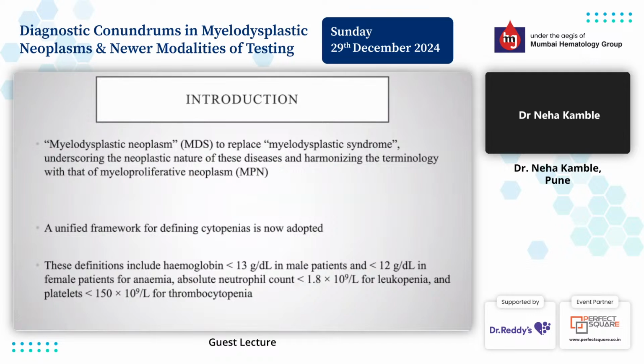So on this knowledge, a brief general introduction about MDS: it was called myelodysplastic syndromes, but now it has been updated to myelodysplastic neoplasms, and the short form is still kept as MDS and not MDN, to avoid the phonetic confusion with myeloproliferative neoplasm, that is MPN, because there is another category, that is MDS/MPN. So to avoid confusion with MDN/MPN, MDS was kept for phonetic convenience.